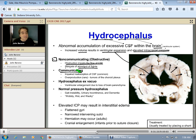Communicating means there's no obstruction. So why is there too much fluid? Well, either you didn't absorb it properly, so there's a problem with the granulations, and that's very common. Because if you get meningitis, it's going to scar the meninges, and those granulations get obstructed. So that's a very common cause of communicating hydrocephalus.